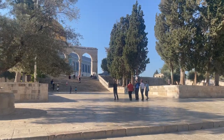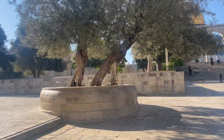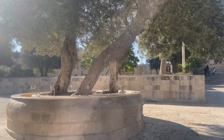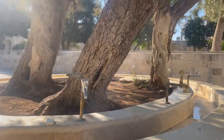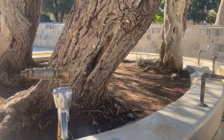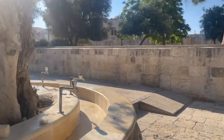And here is another station, I believe, for ablutions. Actually, this might just be water to drink, or to wash your hands, because people just fill up their water here. It's not really convenient to do ablutions right here.